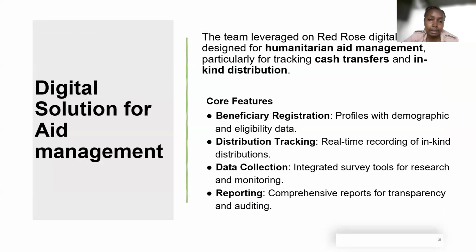Next slide, please. Yeah, so some of the key features of this platform is that it's an end-to-end platform that allows you to register participants through that platform. And then you're also able to track real-time records of the distribution: what is in stock, what has been distributed, and if there's anything that has been procured in the process. It can also support post-distribution monitoring surveys. And it also gives you a dashboard whereby you're able to get real-time reports and analytics to guide decision making. Next slide.